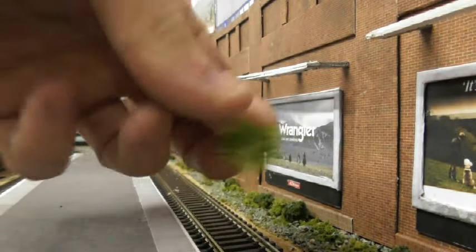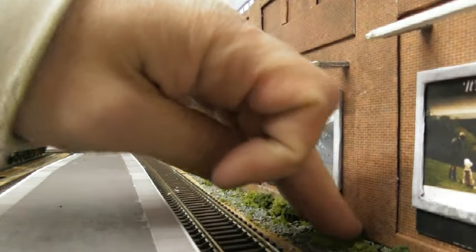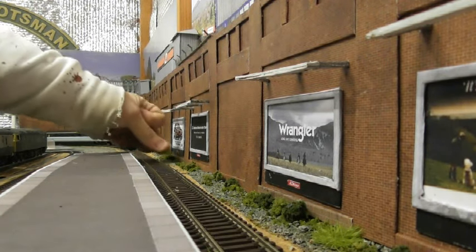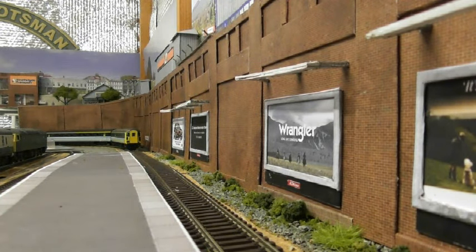There it is, and it's sticking to me, and I'm going to just stick one right in there. You just stick them at random in a couple of places. Do another one. I'm not going to put too many of all of these down. I'll put one up here. It gives it a sort of unkempt look. I mean, why would it be looking nice, that bit?